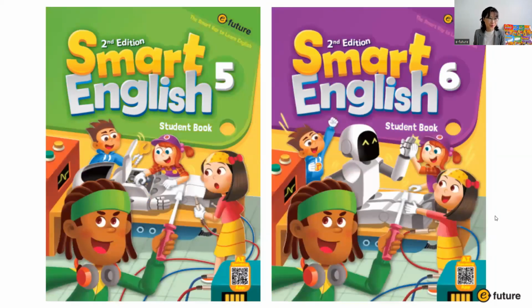Now let's look at book 5 and book 6. Look at the robot. It's more advanced, right? It's like a humanoid robot, right? So they are building this more advanced type of robot. And look what's happening. The robot is standing up, right? And it's doing a high five with Betty. And the children are very excited, right? Yeah, we made the robot. It's moving. And it's doing a high five. So it's really fun to look at the stories in the cover image.